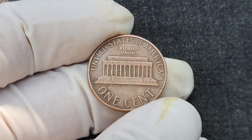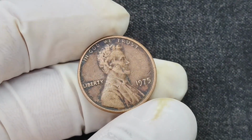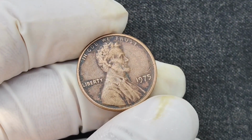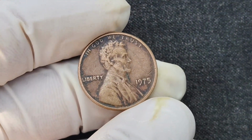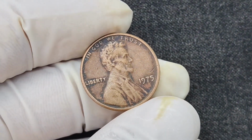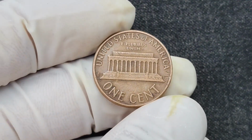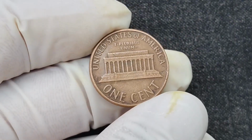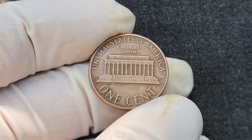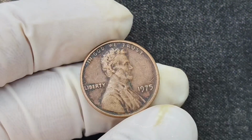But, and this is a big but, before you get too excited, it's important to know that not every 1975 penny with no mint mark will fetch millions. Condition is key. These pennies need to be in pretty stellar shape to reach top dollar. We're talking about mint state condition here, which is like saying your penny is in pristine, like new condition. If your penny is all scratched up, covered in grime, or looks like it's been through a washing machine, I know, we've all seen that happen to some change, then you're probably looking at a value closer to a regular penny.